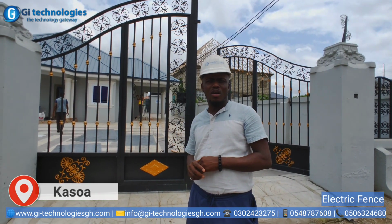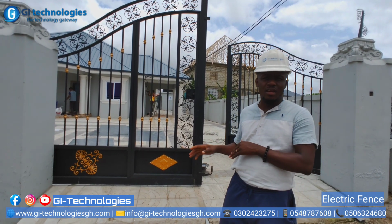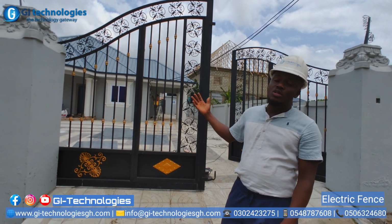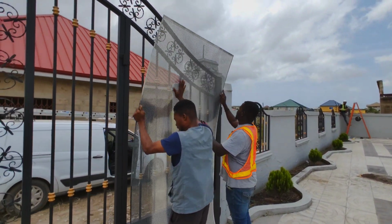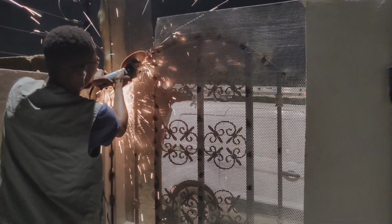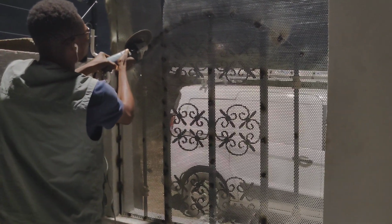Currently, we are inside Kasoa, Millennium City, and here we're about to fix our 6-line electric fence in this home. And then when we finish, we also put what we call the metallic mesh, to kind of close those spaces on the wall top, and then that of the gate. We want to help the client. We want to secure the client from intruders.